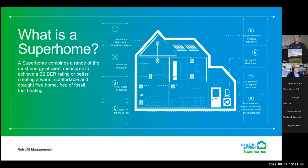What is a super home? A super home combines a range of the most energy efficient measures to achieve a B2 BER rating or better, creating a warm, comfortable and draft-free home free of fossil fuel heating. So it generally tends to be a heat pump. You have insulation, advanced ventilation, hot water on demand through the heat pump, which is always prioritized, solar PV, high performance windows and doors, air to water heat pump, and air tightness generally, as a quick overview.